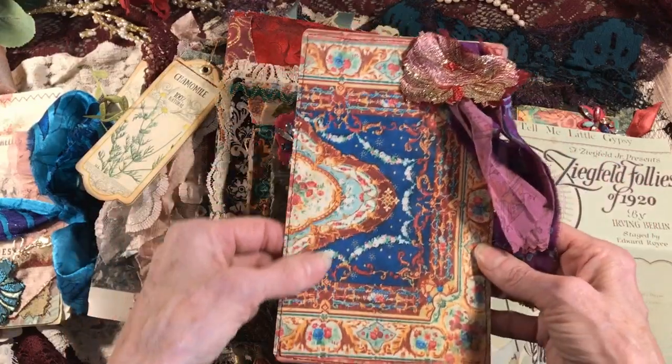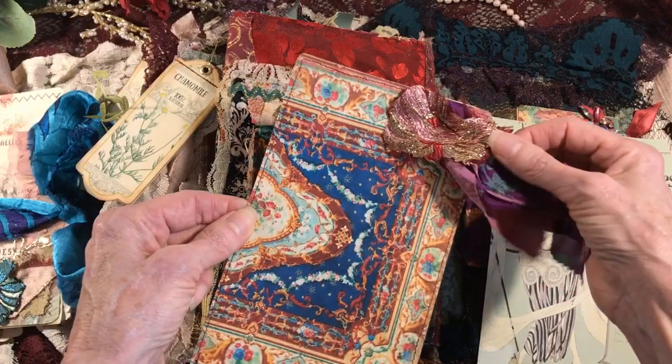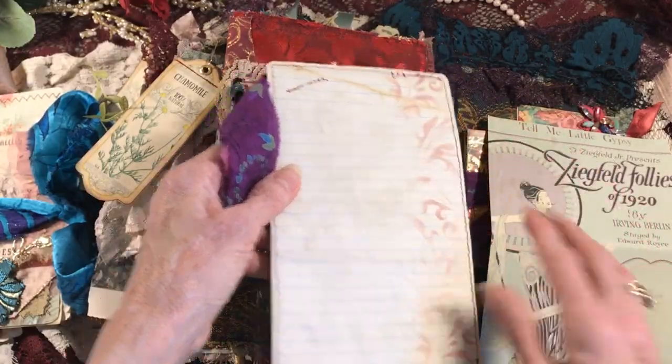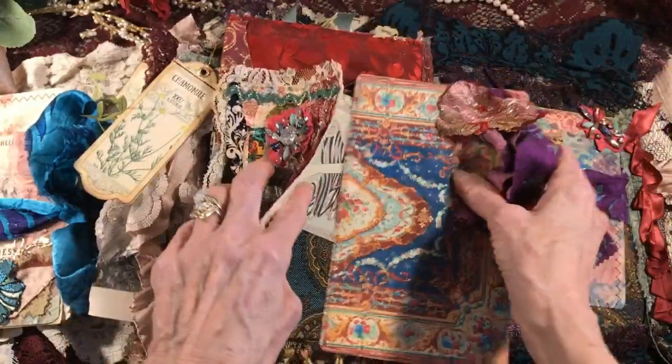And here's another image from Casey Michelle Art. And I added some bling and some trim on the top, some sari silk, and created a journaling card and did some stenciling on the back there. So those fit in there.